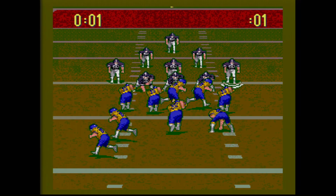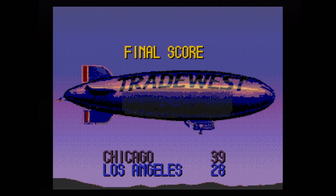Speaking of field goals, after one is taken, the screen that shows the field goal status has a typo, with "field goal" all presented as one word.